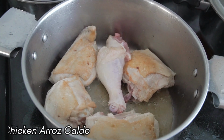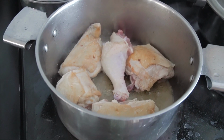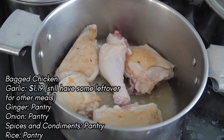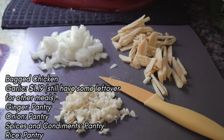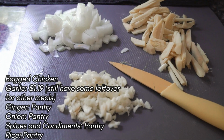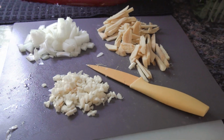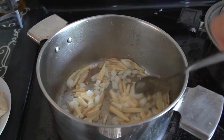Since it's Saturday, I decided to make the Arroz Caldo or lugaw. It's my favorite. It's like chicken rice porridge. So I started by browning chicken thighs and leg. And then I cut up some garlic, ginger, and onion here. So I just sauteed garlic, onion, and ginger.